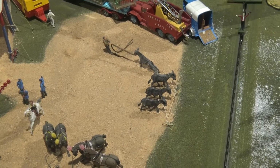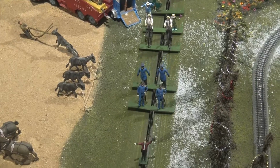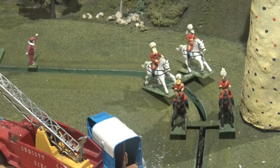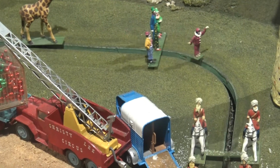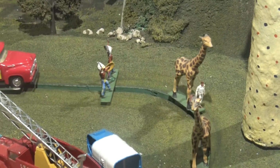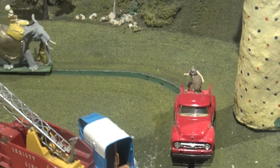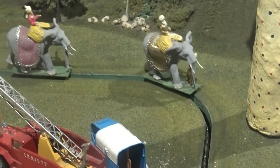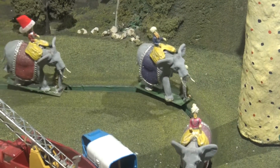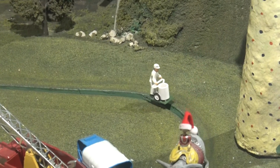You see the guy pulling it? And here comes the circus parade. Send in the clowns. Wow, I've been to a lot of circuses, but I've never seen a lion tamer in a moving vehicle. Oh, attention to detail. They have the guy who has to scoop up behind the elephants.